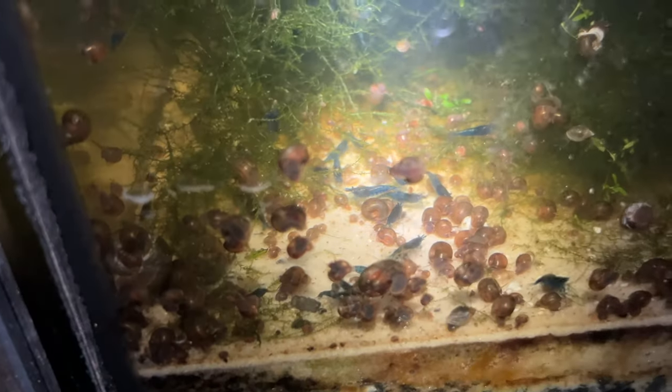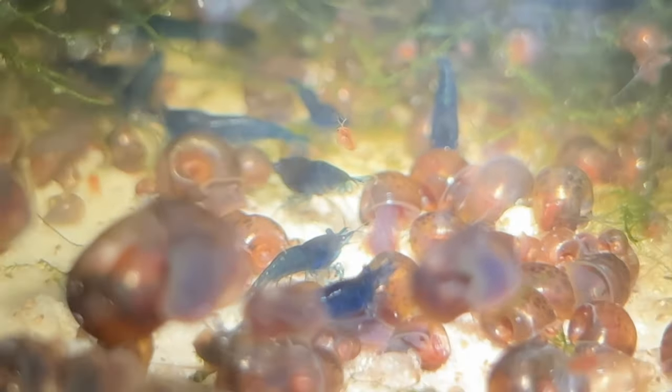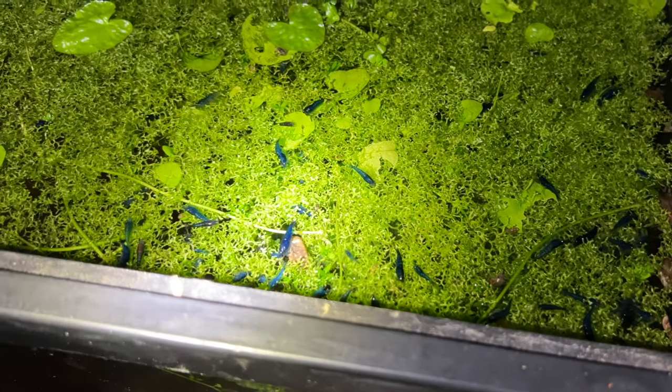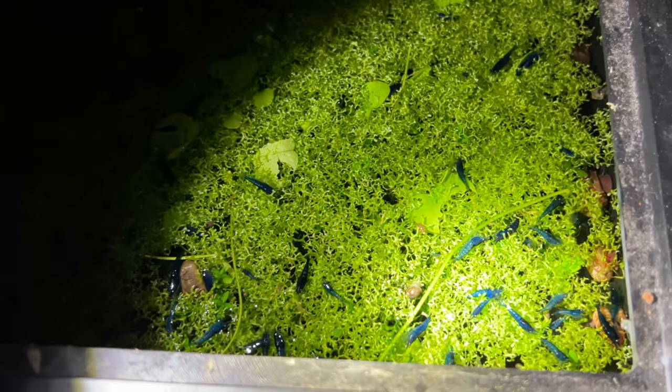Of course, you gotta have the snail pile from the feeding. Beautiful blue dreams. You know those are legit when you can throw a flashlight on them and they look like that. Oh, wow, look how many are on top of the Rhizo. Just going to town. During the day, they don't come out like this on top of the Rhizo as much, but we'll look at them all up there on top.